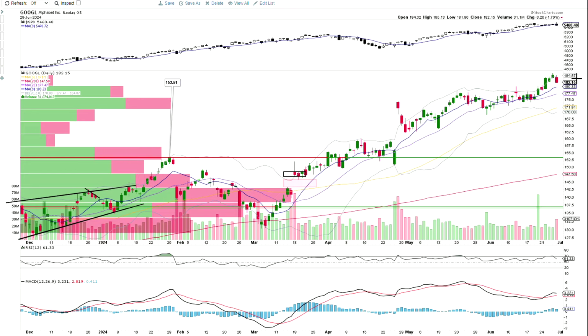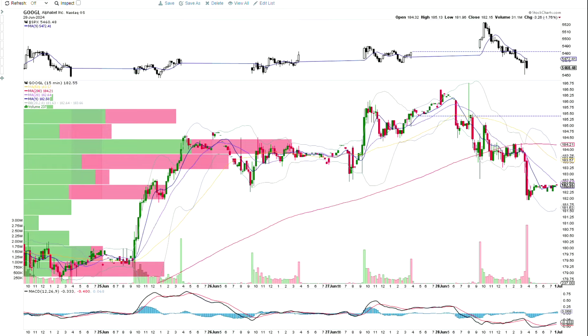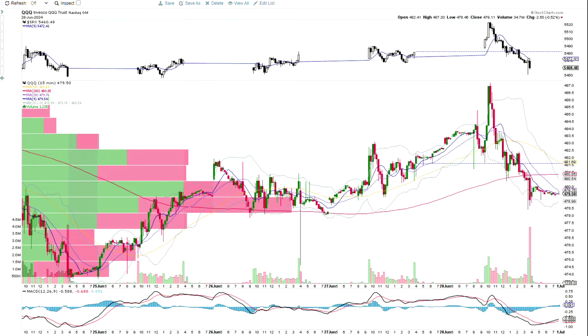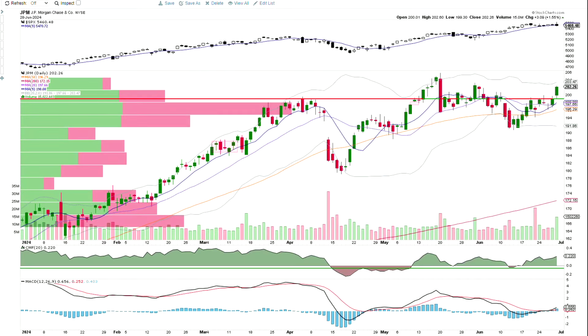Google coming back into your 9, flattening out there. Google daily, or I'm sorry, Google 15 actually, coming in here at the end of the day. IWM, nice push into the end of the day, seeing some rebalancing there, so that just makes perfect sense. Q's, nice sell there on Friday. Q's weekly, still a high close candle, but struggling.